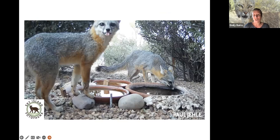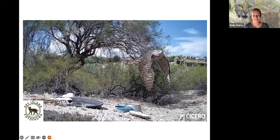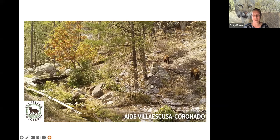And at the end of the year, we always do a fun photo contest where the public votes on the best photographs. And it's really fun to see what everybody submits. Here's a bear wallowing. This is a picture from Sonora of some black bear.